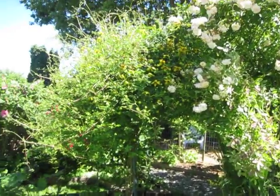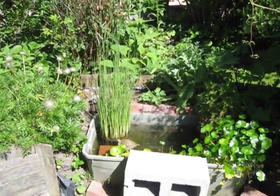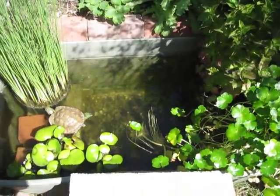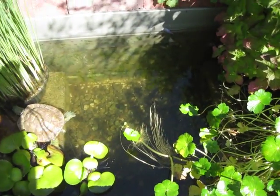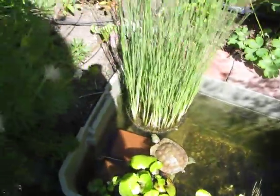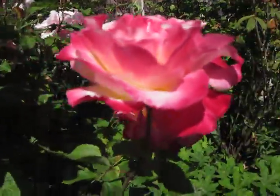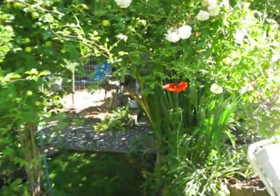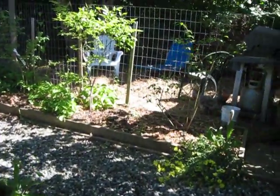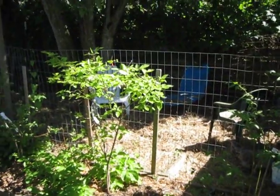Another rose-covered clematis arch, and then on this side of the circle garden we're in the process of putting in a small pond, so this is still very much a work in progress. Don't know if you can see the fish in there, but we do have 3 fish. Okay, so now going out through the second arch, straight ahead there is the back chicken run with blueberries in front.